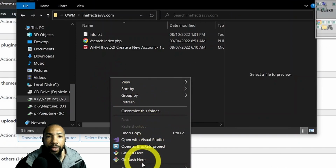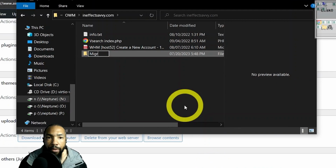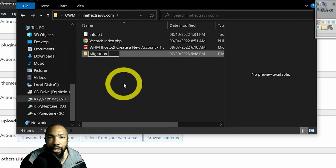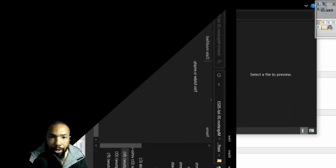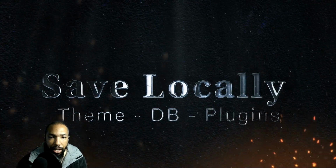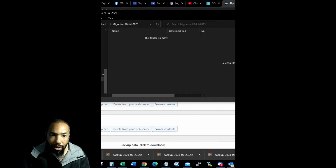All right. And then once we have everything, we're going to put it into a folder. I chose to make a folder called the migration, and I gave it a date, like the day that I did the migration. So it was like yesterday or so, because I couldn't do this all live because there's just too much going on. Plus, it would make for a crazy video. All right. So we want to save locally the themes, the database, the plugins, the others, and everything else.